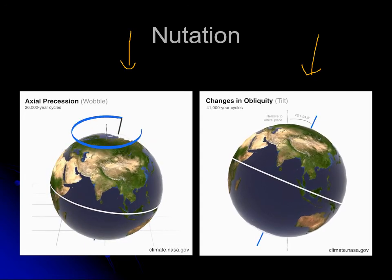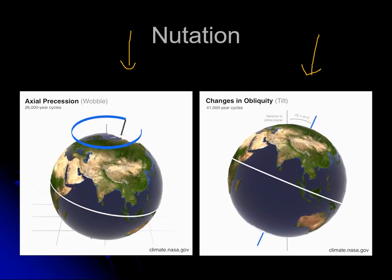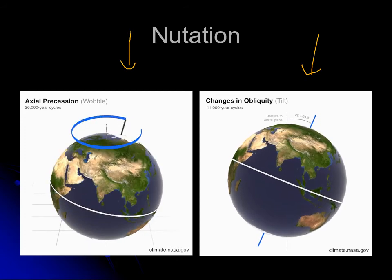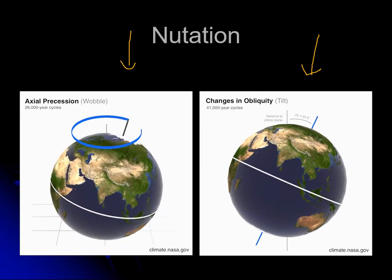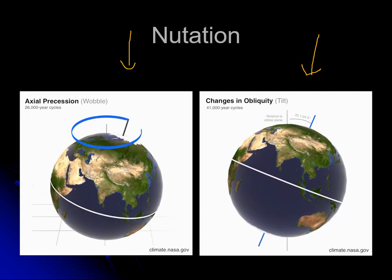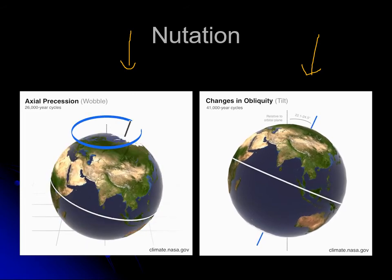So over a long period of time, 41,000 years or so, it shifts back and forth by several degrees. And so that's an interesting thing. Remember, this causes the seasons. The tilt of the Earth causes the seasons. So we're constantly changing the tilt. That's got to have some impact on climate here.